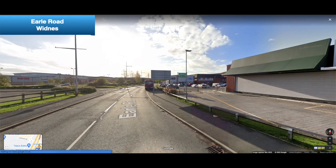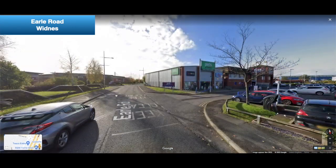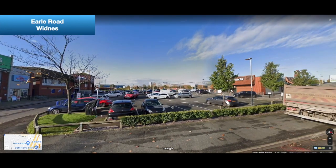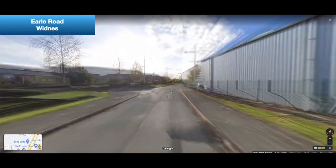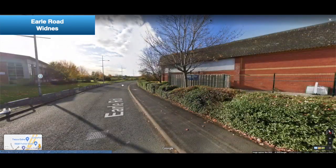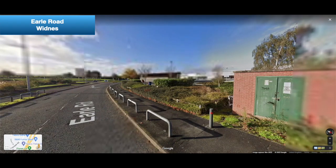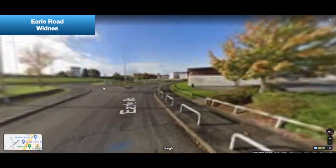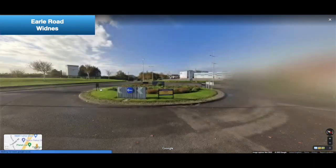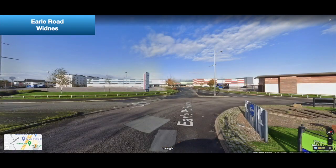So the two restaurants that we saw, one is a Toby Carvery and the other just your typical McDonald's. There are also a few shops here like Pets at Home, a B&M and The Range. So if we just keep going in this direction, and on the right we have a few places such as a Frankie and Benny's, a Nando's, an ice rink and a cinema.